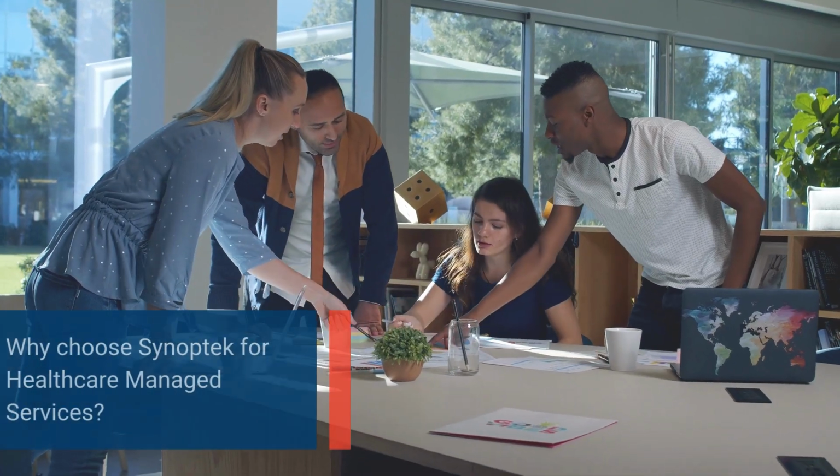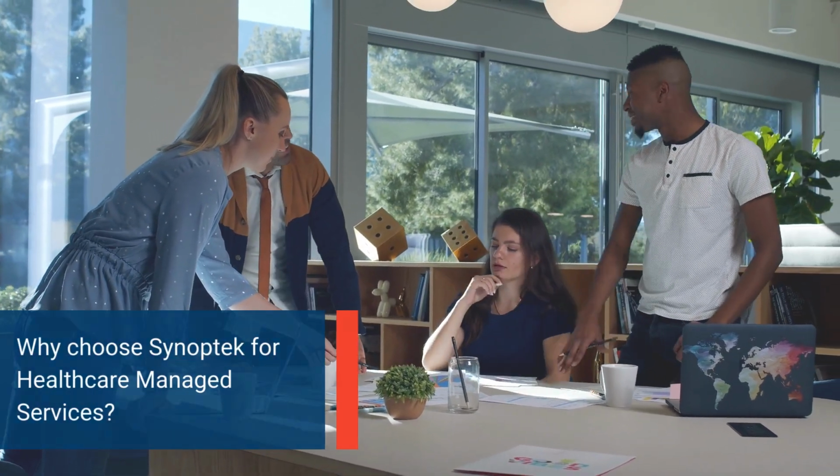Well, the number one reason to choose Synoptek for healthcare managed services is because our model that we have delivered on over the past 20 years has demonstrated time and time again to reduce operational costs of IT. So I shared the case study earlier of the 20% cost savings. That's the number one reason I would say healthcare companies should come to Synoptek to evaluate how we can help them save costs. But even more important than that is the feedback I have from our healthcare customers on the services we provide.